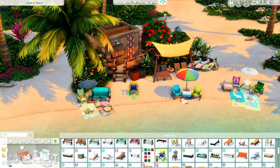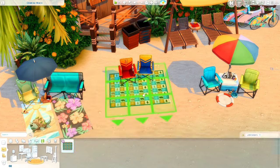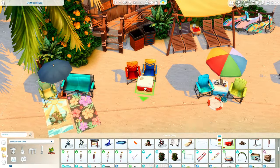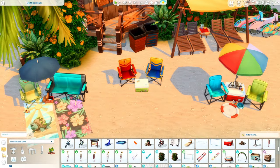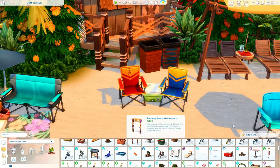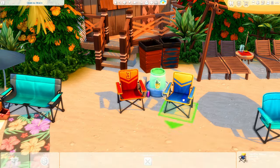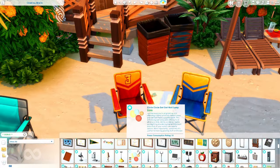And those bikes are playable. I guess you guys probably know that already. But I got those out of the Eco Lifestyle Pack, and I thought they looked really beachy, and they're super cute. I really like the bikes that came out of the Eco Lifestyle Pack. They definitely look homemade. Is that supposed to be wood on the outside and then they paint on it? That's kind of what I thought.